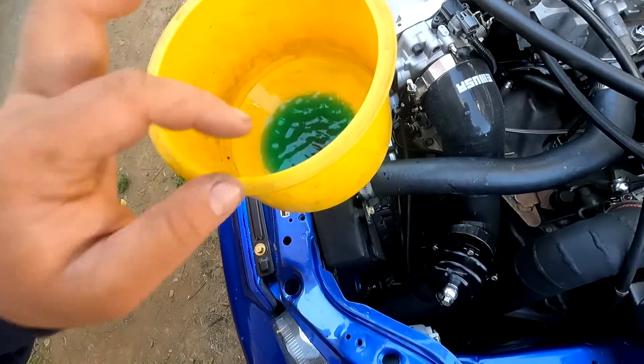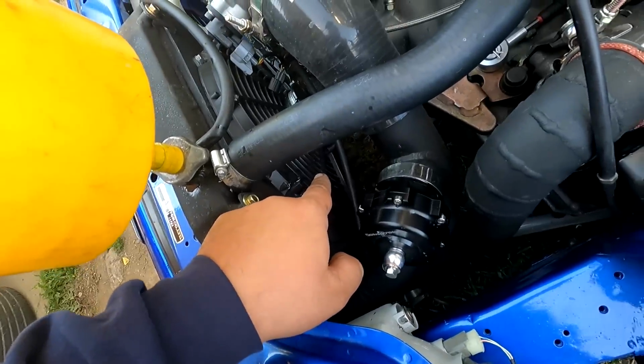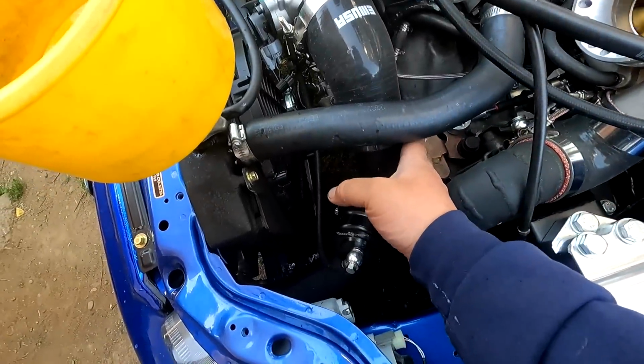Bleeding out the cooling system one more time because I opened up this top hose and the fan is on right now, and I can feel it all the way over here, where the last one I can barely feel it right there.